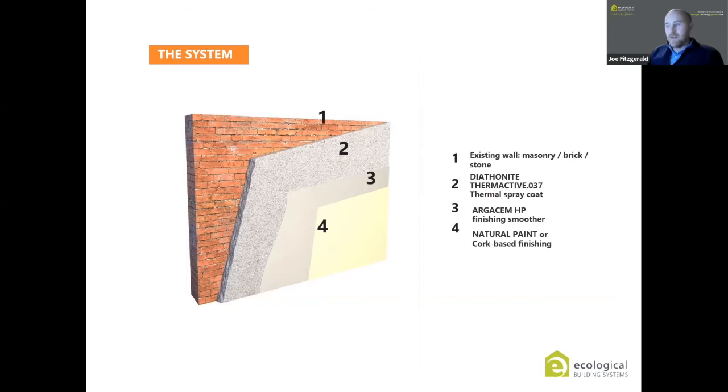But it is important to consider how you finish them too. There's no point in putting on a very sustainable product and then finishing it with a plastic-based paint.